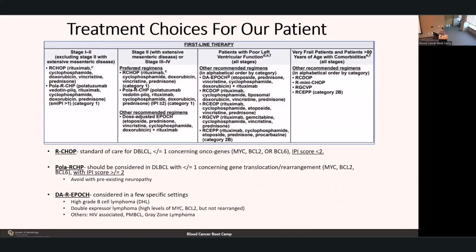So when looking at treatment choices for our patient, we're going to focus on the second column from the left because she's stage 3 disease. So you can see there are 3 recommended regimens, with 2 being preferred. The first being R-CHOP, which has long been the standard of care, as we just mentioned, versus Pola-R-CHP, which is a newer therapy over the past few years.